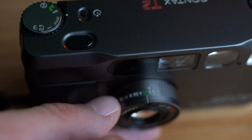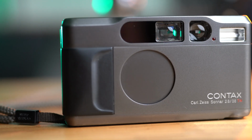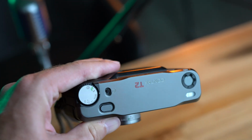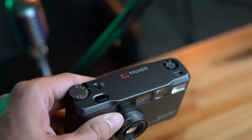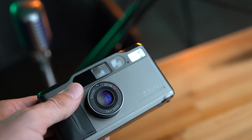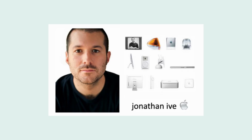After all, it is a point-and-shoot camera. It's got lots of automatic functionality. Yes, there are some ability to control a few settings manually, but it's primarily an automatic camera, which means that it's not necessary to have so many buttons and dials on top of it. And the end result of all of this is a camera that looks like it was designed during the Jony Ive era of Apple instead of by Kyocera in the 1980s.